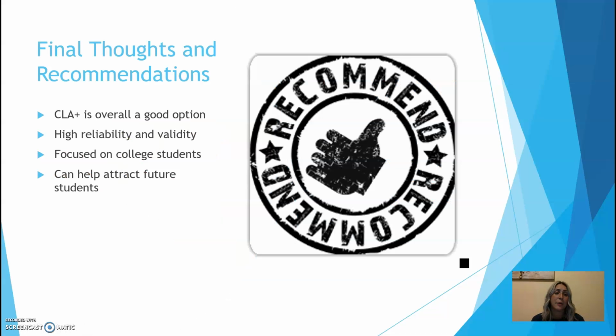So overall, I believe the CLA Plus is a really good option. I think it's something that EKU should definitely think about implementing. It has high reliability and validity. We can see that it definitely assesses critical thinking and problem solving skills. It's focused directly on college students, and it can help them attract future students as well. And I think especially for short term, since it is already created and readily available, this is definitely an option that they should consider.